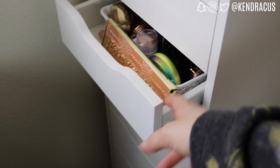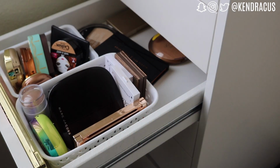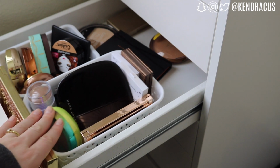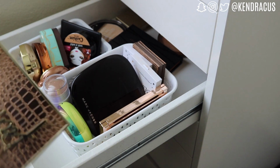Okay, so now opening up this fourth, whoops, if I could open it up, this fourth drawer here. This drawer is filled with tons of stuff. This drawer has all of my bronzers. You guys know, if you watch my videos, I say all the time that I'm obsessed with bronzers.